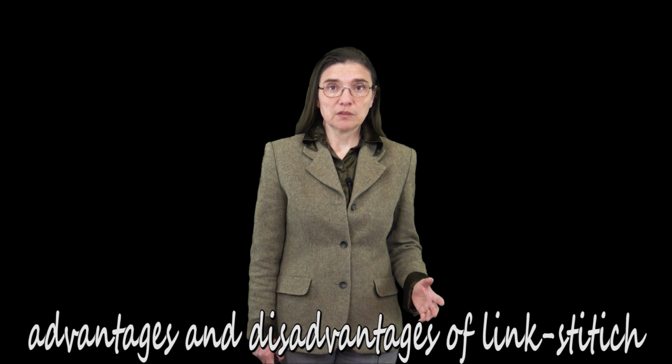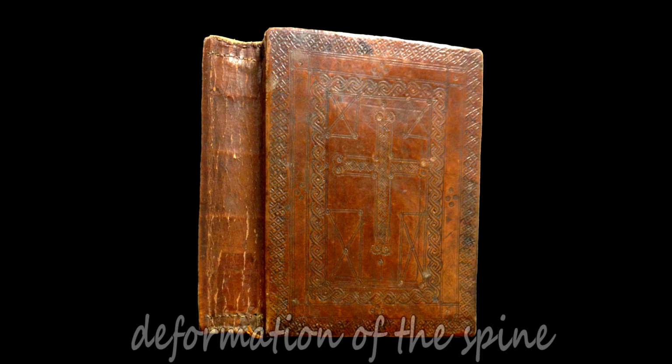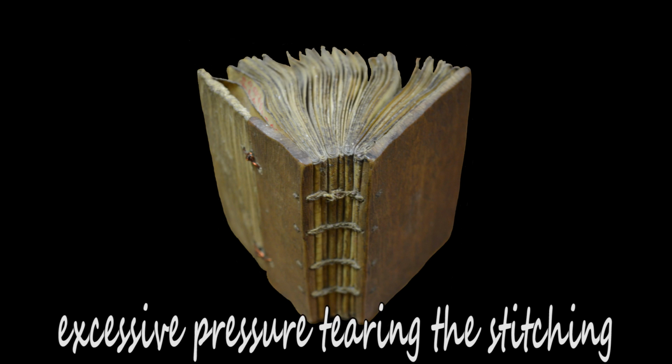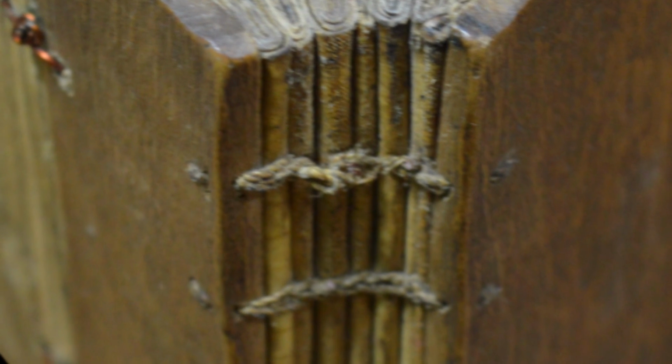Link stitch provides a very solid union among the different quires, but is not devoid of disadvantages. To start with, with the frequent use of the book, the spine tends to deform and adopt a concave shape, apart from the fact that the sewing thread is not strong enough to support the weight of the wooden boards. But the main inconvenience is that the pressure caused by the opening of the book can end up tearing the stitching.